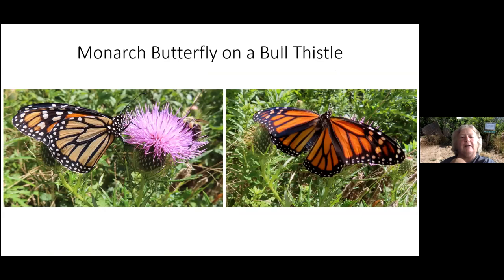Again, on the bull thistle, thistle was prevalent, and there were probably as many monarchs on the thistle as were on the milkweed. And this is the same butterfly, one with its wings closed up, a little bit more subdued in colors underneath, and then one with its wings opened up on the same thistle, but of course you can only see a few of the petals of the thistle.